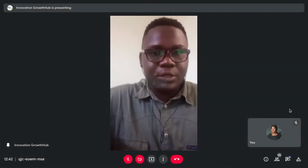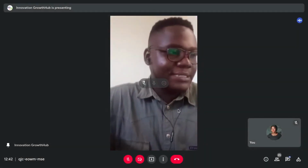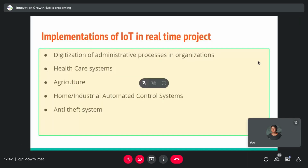Yes. Okay, the last one we have is the anti-theft system. I would like to have an idea of what we can do with IoT to help reduce the amount of theft in the country. Some of us here are engineers. Please, you can bring up ideas, you can share ideas. I've been sharing so many ideas.